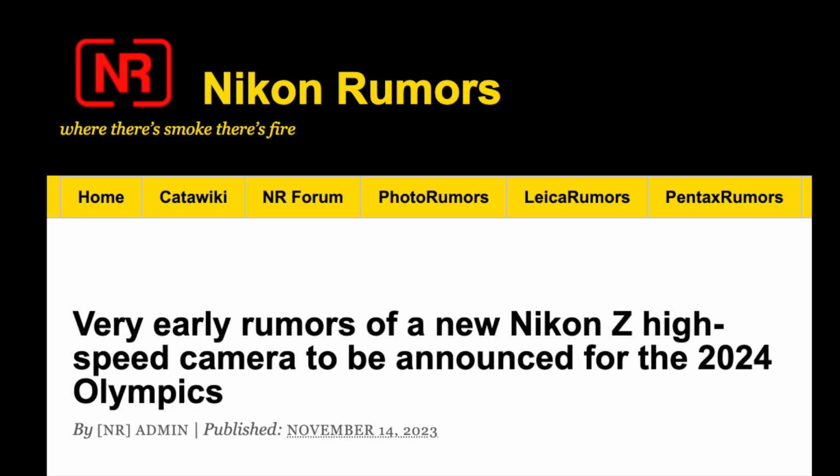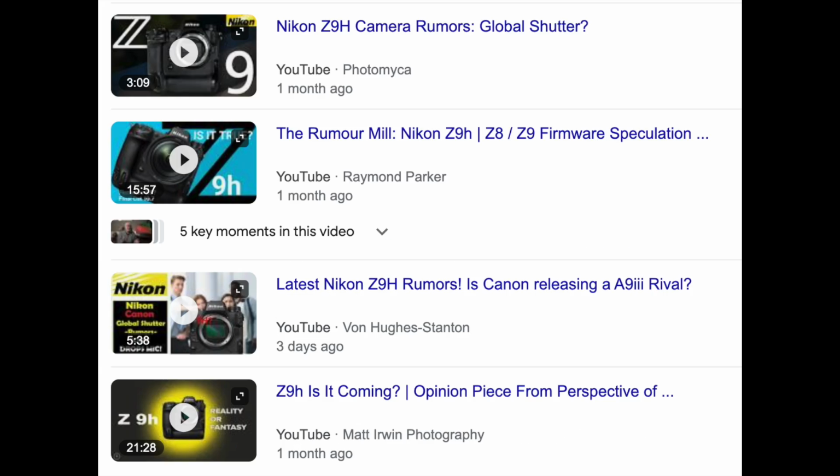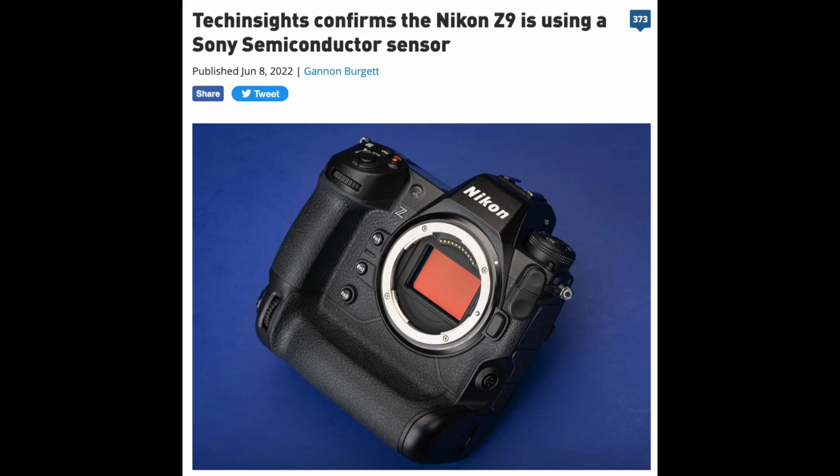Recent reports claim that Nikon intends to release a new version of the Z9 before next year's Olympic Games. This is obviously something that's meant to entice sports photographers. There are rumors that it might have a global shutter, but I find this very unlikely. Sony actually manufactures the sensors that are in Nikon cameras, and it seems really unlikely to me that they would be willing to share this technology with their direct competitors so soon. I think it'll be quite a while before we see widespread adoption of this technology.